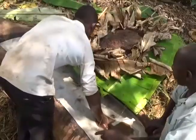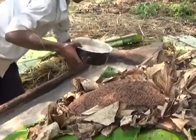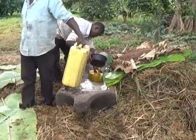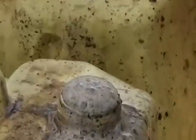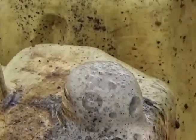The sorghum crumbs are carefully removed and used for feeding poultry and pigs. Tonto is then filled in two jerrycans from different customers. As the filling continues, I took time off the camera to test the now ready product. The final product is moderately sweet, and the bubbling foam indicates that tonto has an alcoholic element.